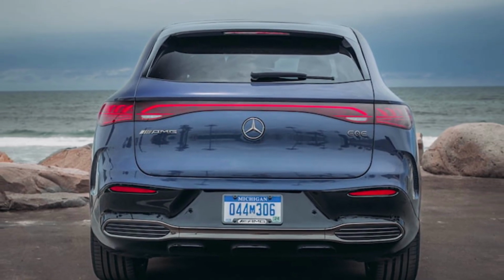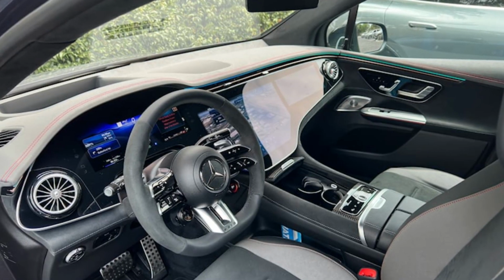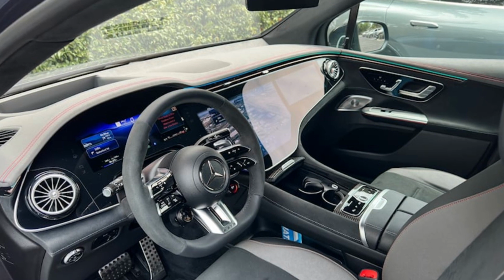Powertrain, suitably nutso. If you buy a Mercedes with an AMG badge, you expect at least a borderline absurd amount of power.